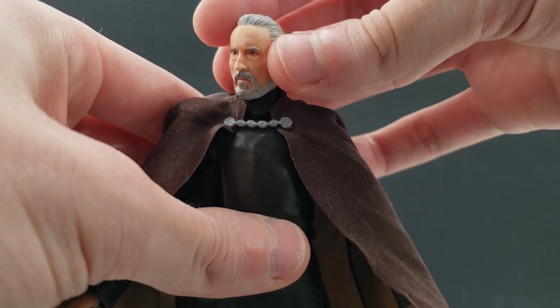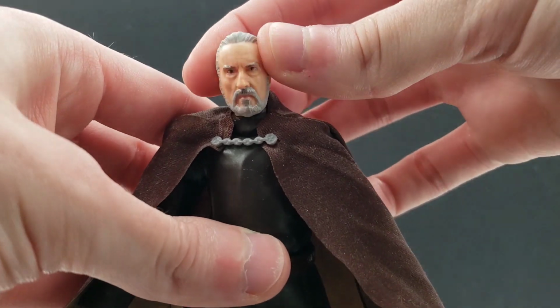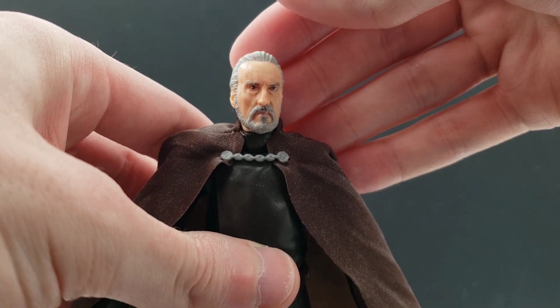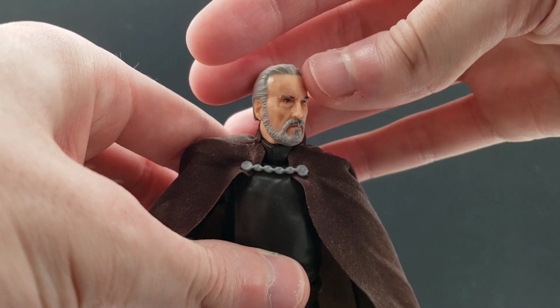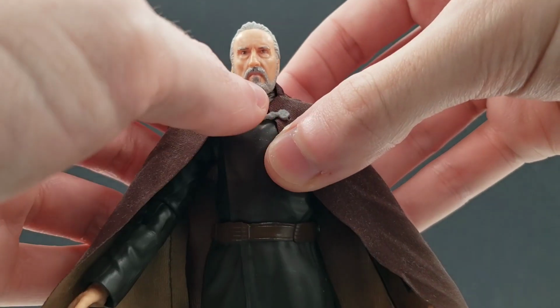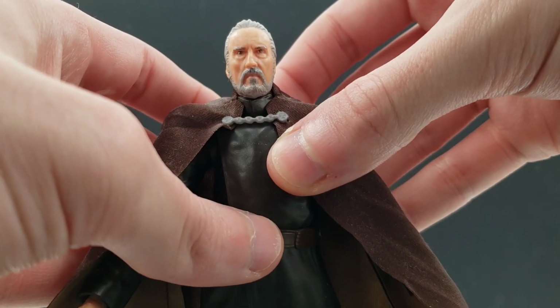The beard and the hair looks pretty good. He has that slick back look, which is accurate. And the beard looks like a beard. Oftentimes Hasbro can't seem to do beards very well, and it just doesn't come out right. But this time I think they did do a good job. And it does have some darker spots around it, especially on the chin there.